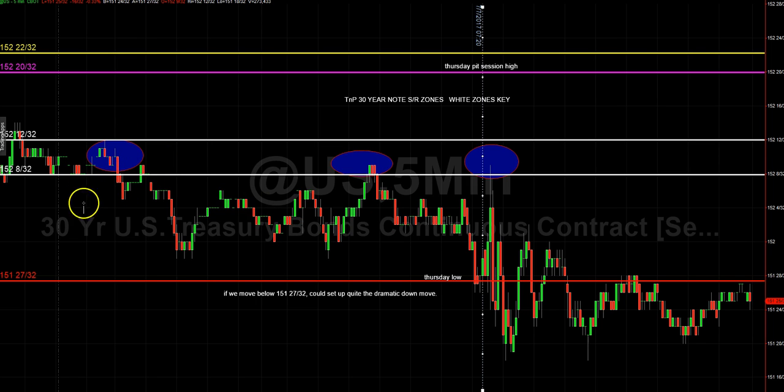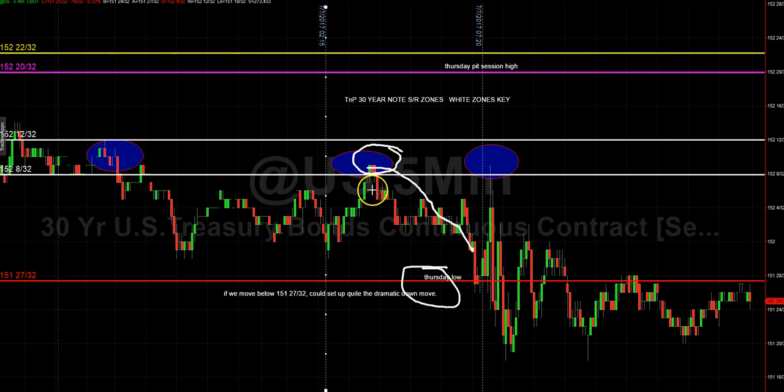So first, we opened in the zone, rejected out of it, pushed all the way down, and then you'll notice this is London open, and about 2 hours into London open, we come into a backside test. This is what I'm talking about. So during the London session, we backside test this area, reject back down, and if you look at again the number of ticks this is worth, this was Thursday's low. We roll from 152 and 8/30 seconds all the way down to 151 and 27/30 seconds.